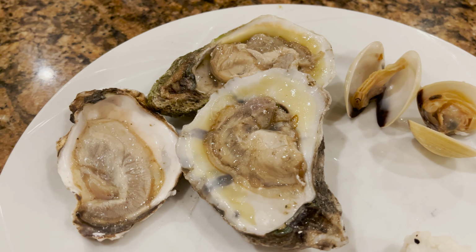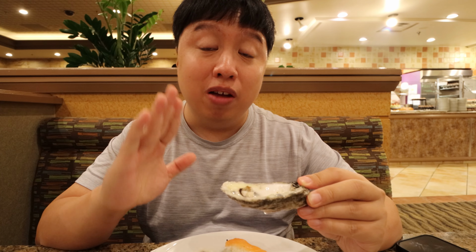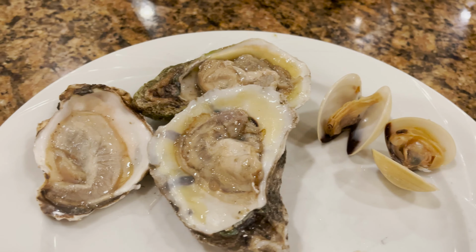Oh, that was actually very good. You can tell the oyster was super fresh. It was clean. It has a nice oceany taste. Overall, it's a very good oyster. Though I kind of wish I got some lemon too, but I couldn't find the lemon, so we just ate the oyster as is. But even still, it's a very nice oyster.